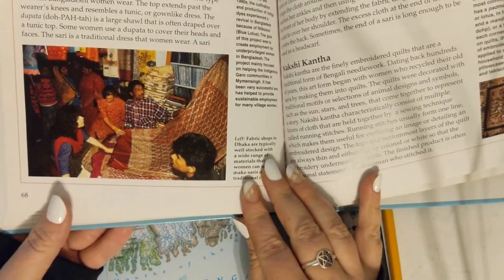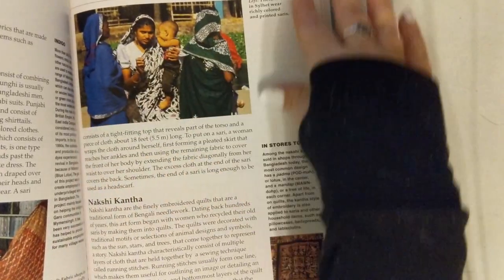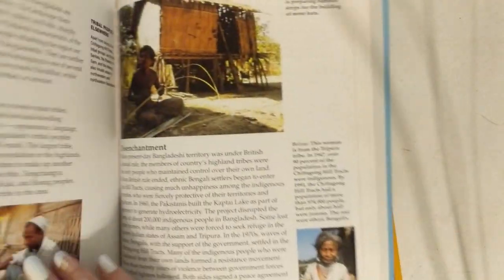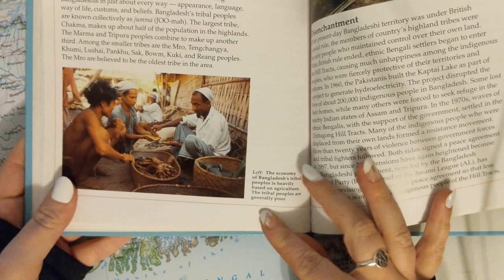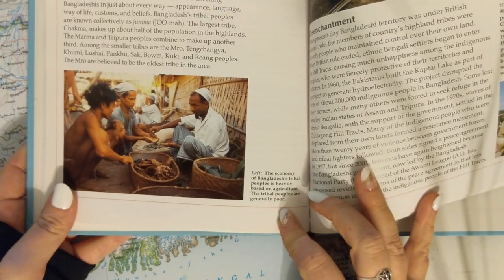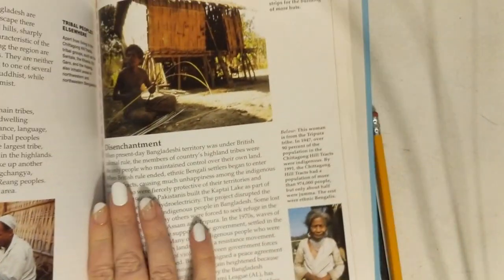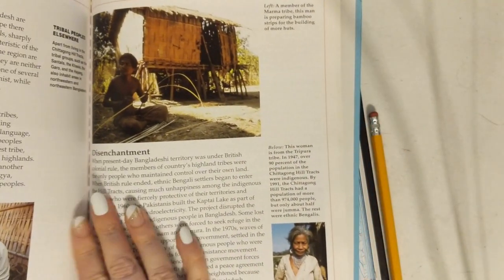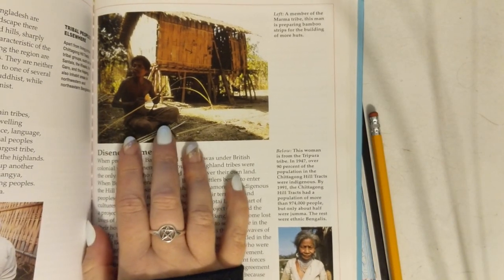Fabric shops, since textiles are such a huge industry there. Let's see. Oh, just an example of saris. This is a, let's see, it says the economy of Bangladesh's tribal peoples is heavily based on agriculture. So it looks like a market day or something. And this is a member of the Marma tribe. This man is preparing bamboo strips for the building of more huts.